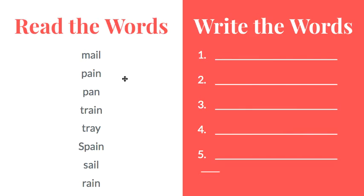The first word I'm going to have you write is the word paint. I wanted to paint my room. Paint. Stretch the sounds and see if you hear A like train. Go ahead and write the sounds that you hear using the AI vowel team if it says A like train.